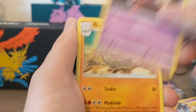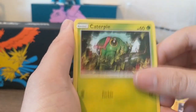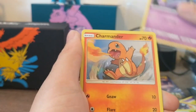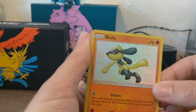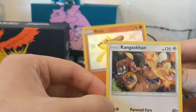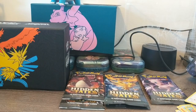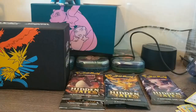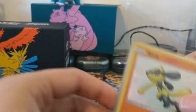So, Steel Energy, Jinx, Graveler, Farfetch'd, which just got an evolution, Jigglypuff, Caterpie, Eevee, Ekans, Charmander, ooh, Shiny Ryloo, yes! Very nice looking card. Shiny Charmander is another one that's really hard to pull that I would like to pull. And a Kangaskhan, but another shiny that we have not pulled. So this is a very nice opening so far. We've had 3 packs in a row that have really delivered goods. I'm a big fan of the Ryloo. Any Pokemon that get a gold shiny, I'm a very big fan of.